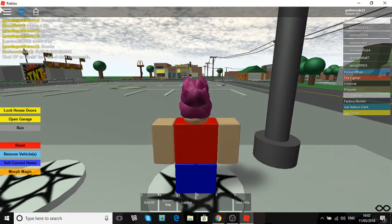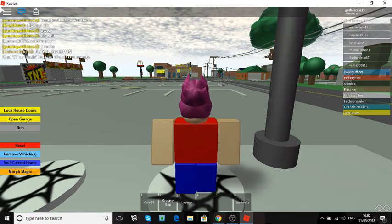I don't know why it won't let me message this girl. I just want to message her so I can tell her about myself, but I don't think it's going to work. Oh, I sent the same thing twice.